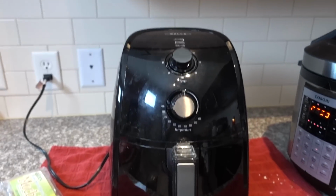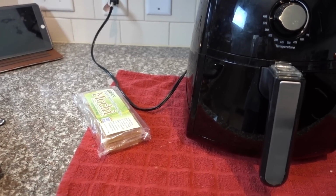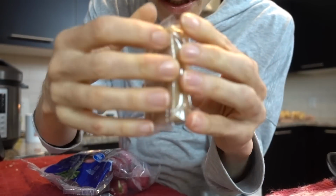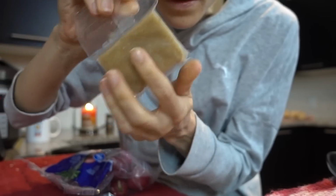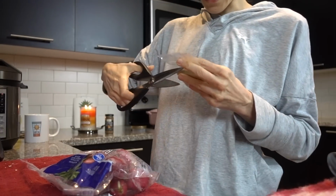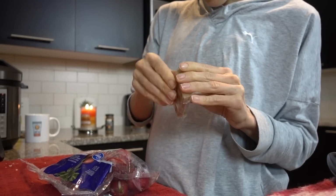All right, so I just plugged in my air fryer. I'll show you guys the deal with the rice. Each of the little mochis comes in kind of an individual little piece of plastic. So let me just cut it out of its prison here so that I can liberate it.